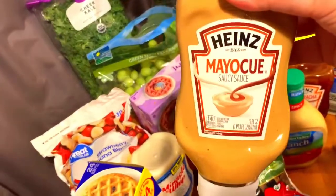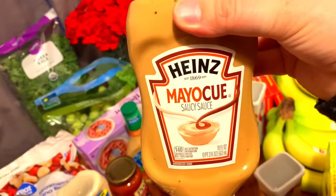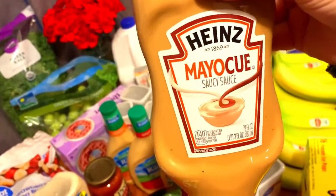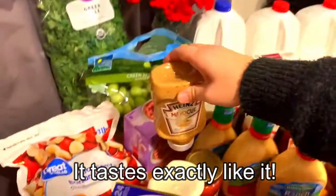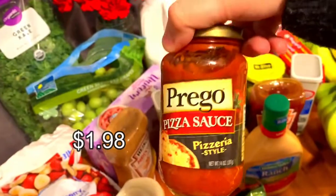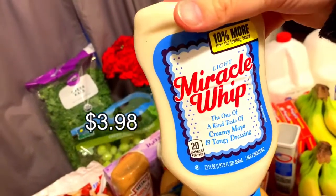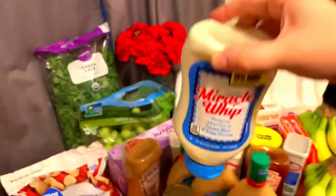And then we got this Mayo Q. We love to go to Red Robin, and we always get the fried pickles. And they serve what's called campfire sauce. And when you look on the menu, like, what's campfire sauce? It is mayo and barbecue sauce. So I'm hoping that this tastes like that, but that is Heinz Mayo Q. We got another thing of the Prego pizza sauce. It is a 14 ounce jar of pizza sauce. We were out of Miracle Whip, so I got a 22 ounce container of, I think it's Heinz Miracle Whip, light Miracle Whip.